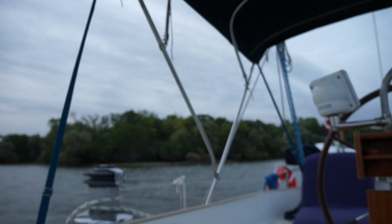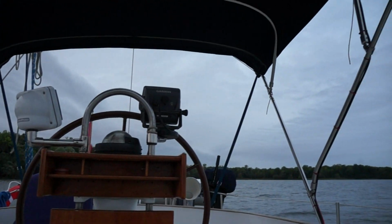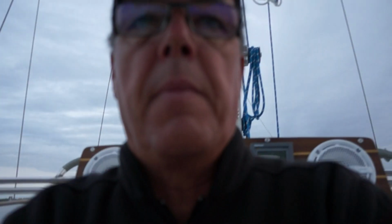This morning I've gotten up, Deb's still sleeping, and the boat has turned, so we're sitting on a lee shore. It's not a great position to be in, although because the wind has turned it's going to give us a really good run up the reach, so we're going to take advantage of that.